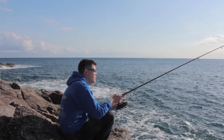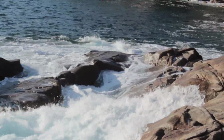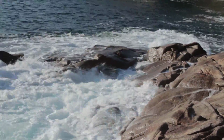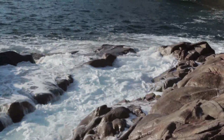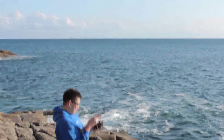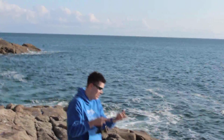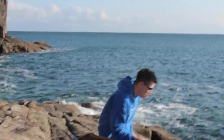Hopefully we'll pick up some nice wrasse. Wrasse are one of the most abundant species of fish on the Cornish coast. They are high up the food chain and can grow in excess of 9 pounds. They fight incredibly hard and provide excellent sport. Woo! Well, we got one. They fight hard, these wrasse. There he is. What a beauty.